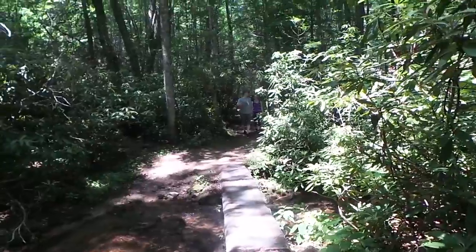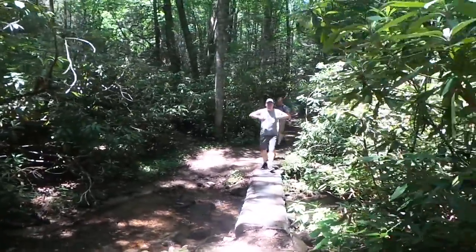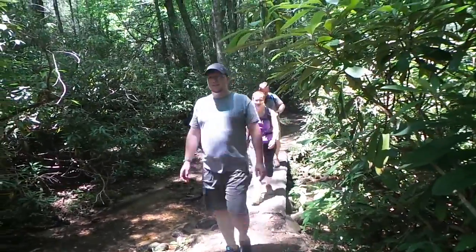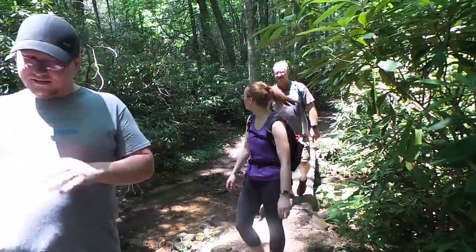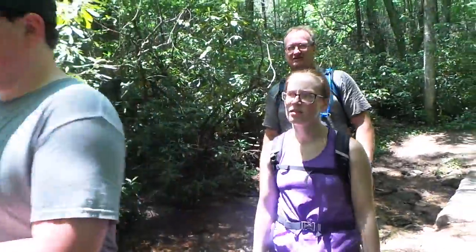Okay, we're back. This is our last little bridge before the parking lot. We did it. It was a lot of fun. How far do you think we went, guys? 4 miles. 4 miles? There and back? Wow. I can actually, I don't know. I'd say three. Probably three.